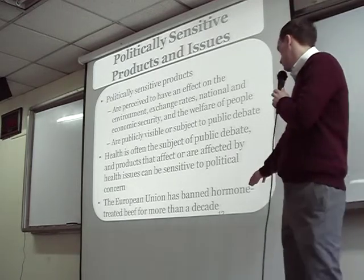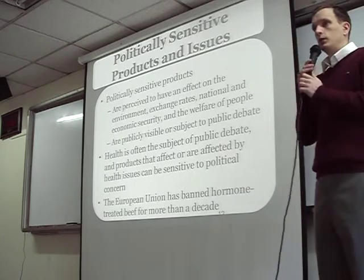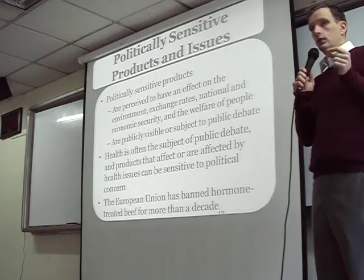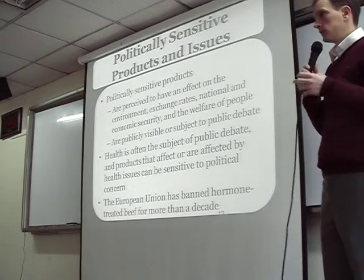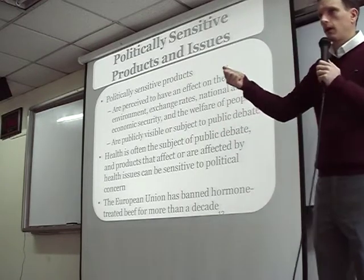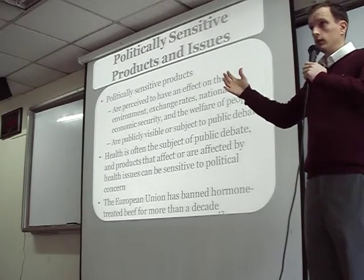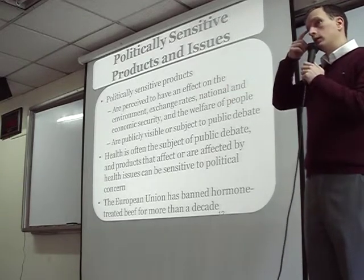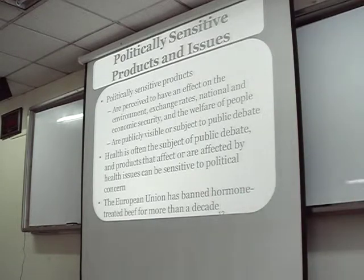The European Union has banned hormone-treated beef. So we talked about the difference between the US and the EU before for genetically treated or hormone-treated products. Hormones means giving some hormone makes the beef, the cow, grow more quickly, grow bigger, right? So there's no problem with that in the US, but in Europe, it's banned.